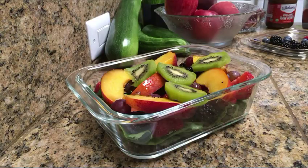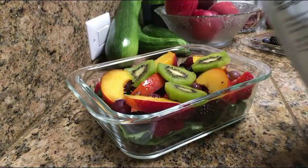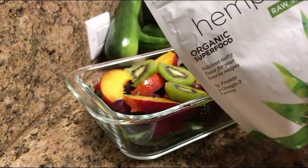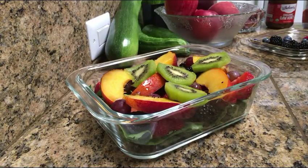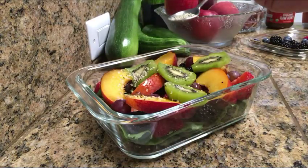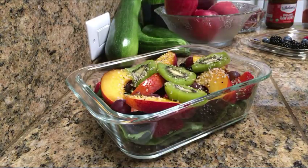Then what I'm going to do is I am going to add some hemp seeds, organic superfood. The reason why I'm going to add some hemp seed and dried bee pollen is because I'm adding some protein into this salad. And so I'm going to take about a teaspoon, and I'm going to sprinkle some raw, shelled, organic superfood hemp seeds.